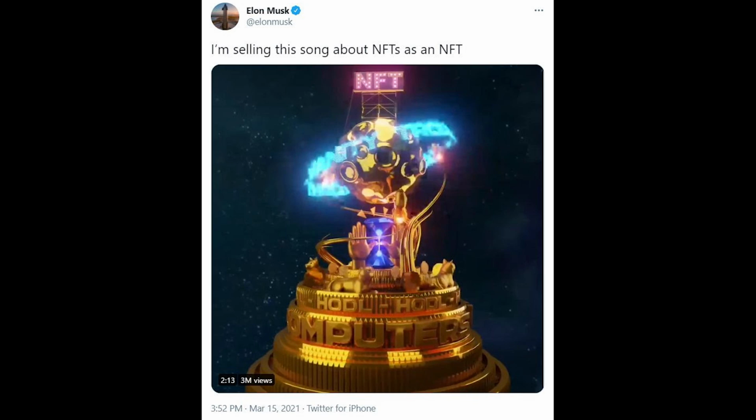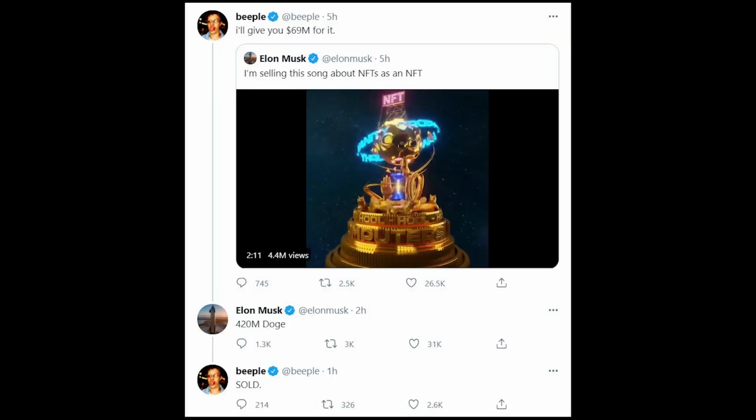I guess that's enough. For his first release as the Techno King, Elon tweeted that he's selling a song about NFTs as an NFT. I don't think we can play the track on here, probably copyright or something, but if we can, we'll try. It's a techno song about NFTs. But for those who are interested in buying it, I do believe Beeple has already purchased it for the low price of 420 million Dogecoins.